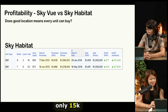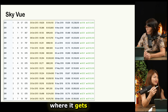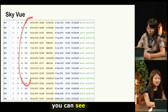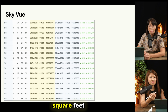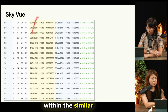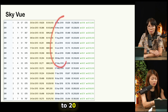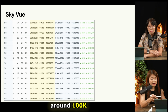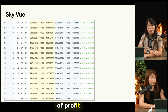Huh? Only 15 to 21k? Yeah. How about Skyview? This is where it gets interesting. Skyview 2-bedders are generally smaller. You can see the sizes are from 678 square feet to 797 square feet. But when we look at transactions between 2013 and 2018, you can see the 2-bedders were making somewhere around 100k, as much as 370k of profit.